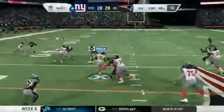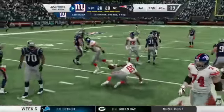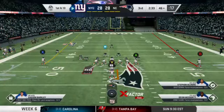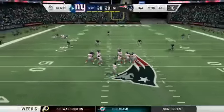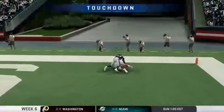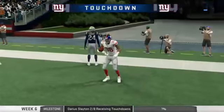A give to Barkley out of the gun, and he'll take it down shy of the 45 at the 46. 6 yards the pickup, and that's a first down. So into Pats territory now. Here's 1st and 10 at the 46. Throwing Jones. There goes a deep ball, end zone. Darius Slayton with his first career NFL touchdown.